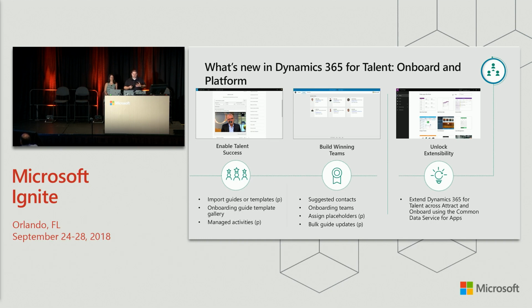As we look to help build winning teams, we're now using integrations with Office to get suggested contacts. As a manager, when I'm putting a guide together for my new hire, Michelle, I can actually see all of my contacts. It's going to suggest people that I work with regularly, and oftentimes if I'm working with them, then potentially my new hires need to work with them, and things like that.